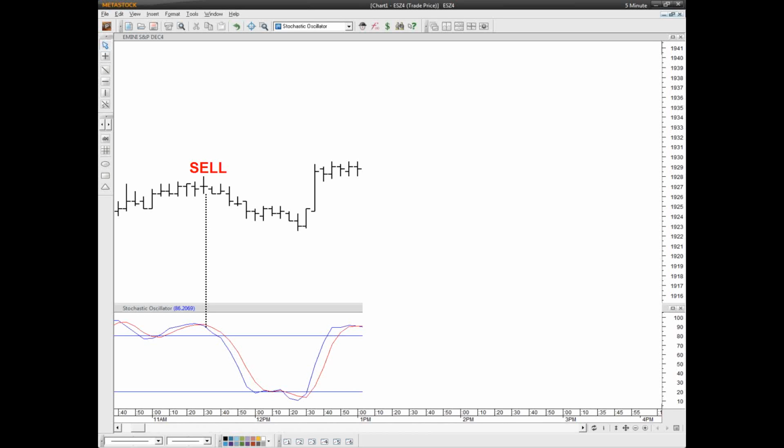We get into the so-called overbought area. The lines cross, so we sell, right? And all of a sudden, the E-mini drops about 5 or 7 points. Looks pretty good. It gets now into the so-called oversold area. So now we decide to cover our short and buy. And we buy right at the bottom of that sell-off, and it goes right back up again. So now we're in the so-called overbought area. So let's keep going. Let's sell, and now let's decide to go short.